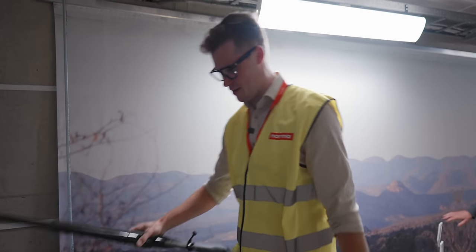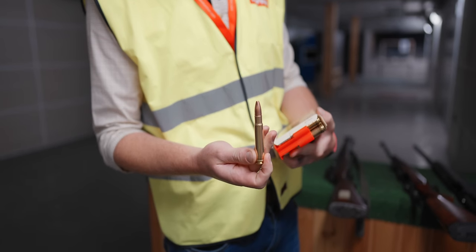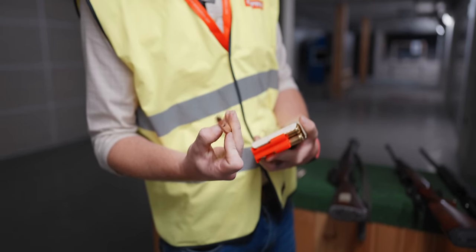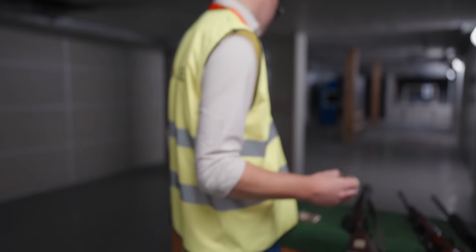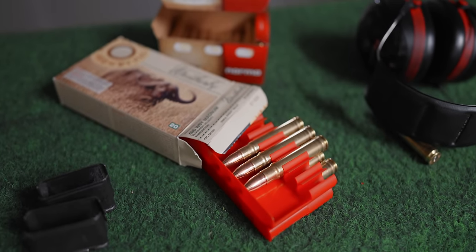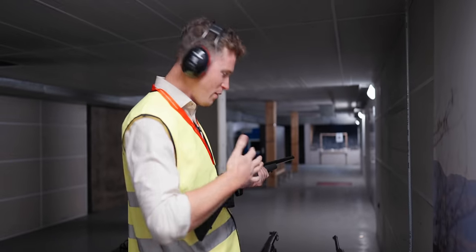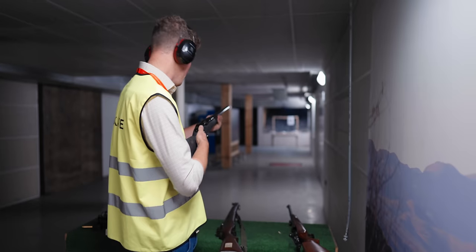.460 Weatherby Mag. These are loaded here by Norma in Sweden. That is a 450 grain hollow point. This is going to be painful through a relatively lightweight rifle. The whole point in this caliber is a large game caliber that fits into a bolt action magazine rifle because it's rimless. There it goes.